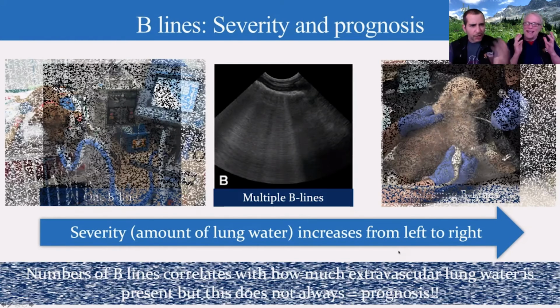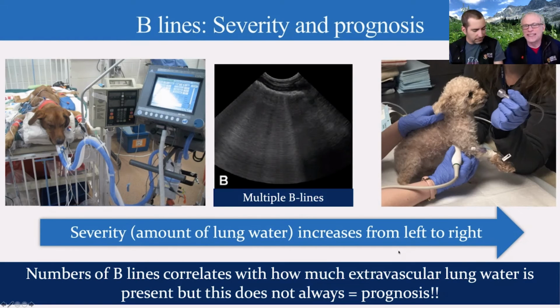Does that tell me anything about prognosis? That's exactly why we've got to come back to the same thing on a radiograph. It's the same situation. I'm going to take example B here. I've got individual B lines. Let's say I have two different patients that come in, I pop the probe on and I see exactly the same number of B lines.